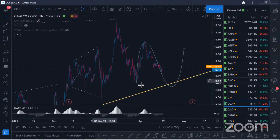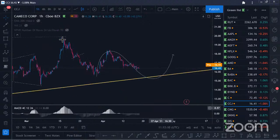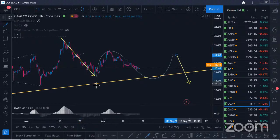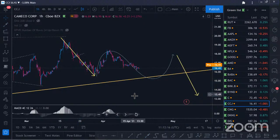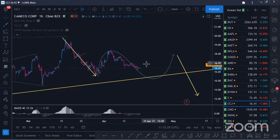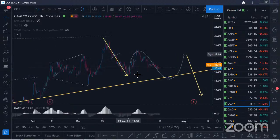Camco is another one. Nice impulse off the highs, going into what looks like a corrective structure for downside. Kind of ties into my generally short thesis on commodities as well, basically all based on a strong dollar. And this starts to play out really nicely, but as you can see, it's going to take a little while to play out. So we'll be keeping half an eye on that.